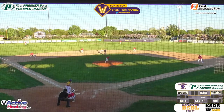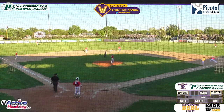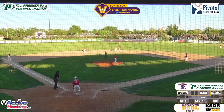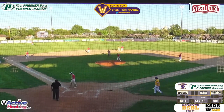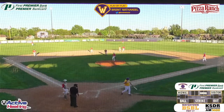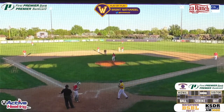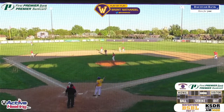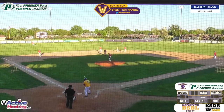Pitch from Cogley. A grounder right to Ablin at short. Hesitates, now makes the throw to first in time to make the second out of the inning. 6-3 in the books. Here's Thatcher Roth. Thatcher will play first base here in game number 2 and bat number 4. Bottom of the first inning, scoreless between Watertown and Groton.